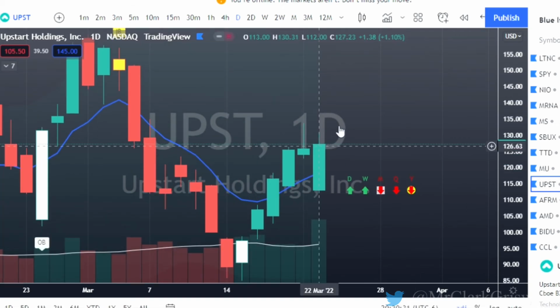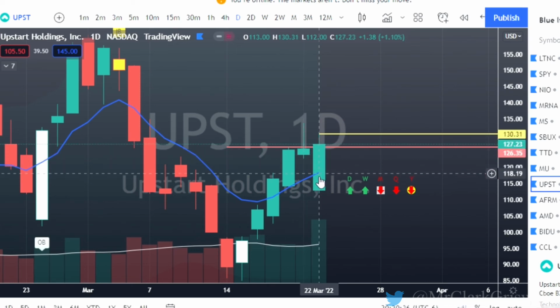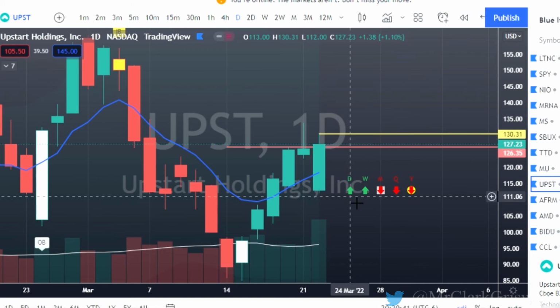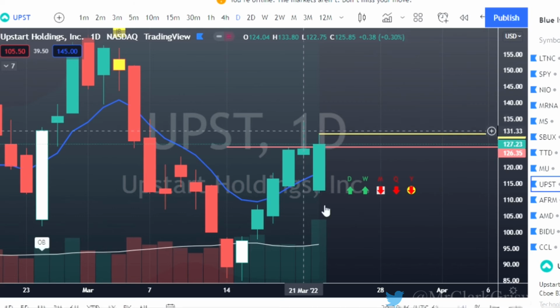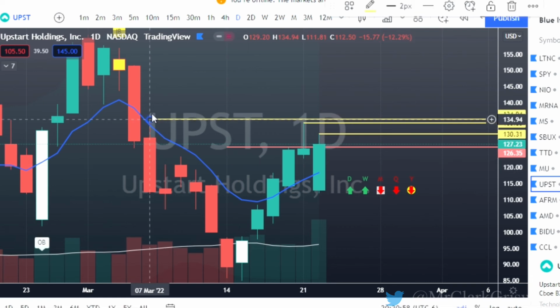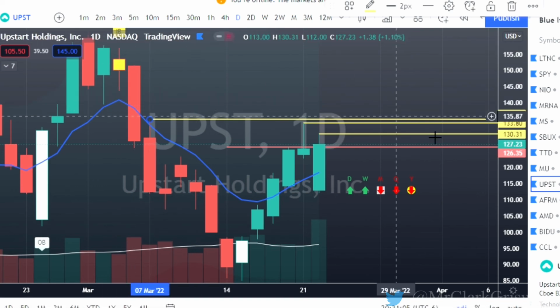And we'll go with one more here with Upstart, UPST. Upstart, I'm going to look for a reversal to the upside. So the day and week are green. We had a 2 down that finished green, so I'm going to look for calls at 130.31. I'm going to say target 1 is right here. Target 1 right there. Target 2 right there. And then you can find some intermediate targets in here if you'd like by going back on the hourly.